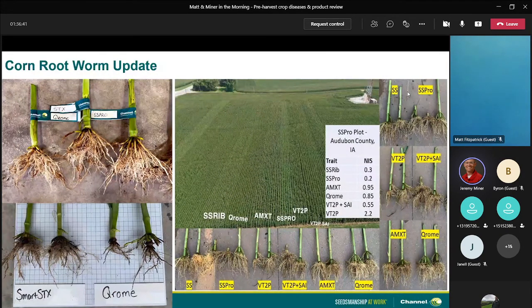Yeah, this was a fun one, Jeremy. One that I visited in mid-July and found very few larvae, very few adults, really no pressure. Came back last week and it was a different story. There had been just some light wind that had gone through, and as I was walking through the plot, I noticed the non-traited double pro with no below ground protection was pretty severely lodged, and it was pretty severely fed on. As you can see, it scored about a 2.2.